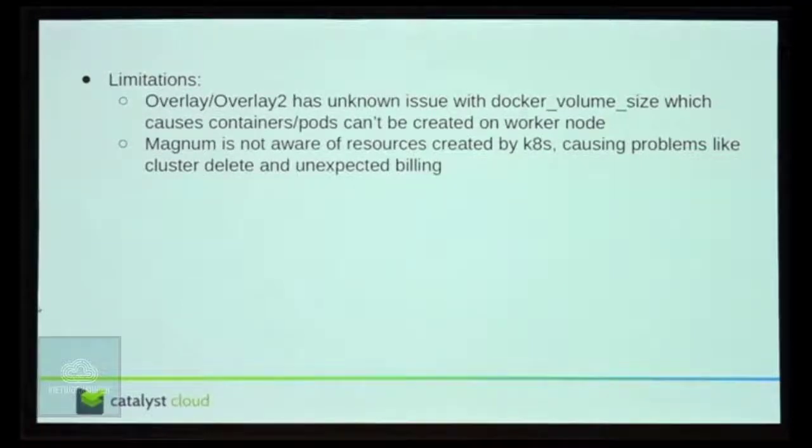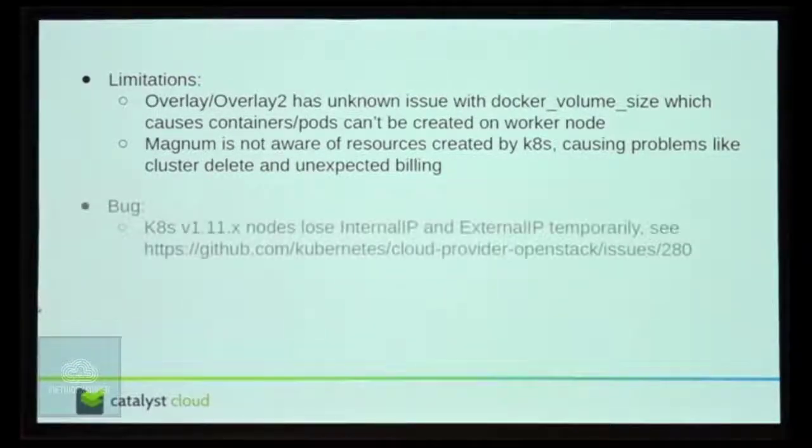And another one is a limitation. We have mentioned that Magnum is not aware of the resources created by Kubernetes. But I think it should be fixed in the next couple of weeks. And there is a bug I just mentioned, and you can take a look at Cloud Provider OpenStack issue 280 for more details.